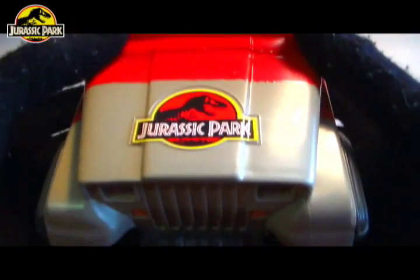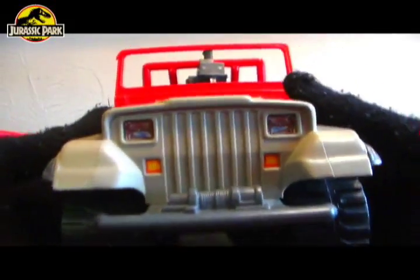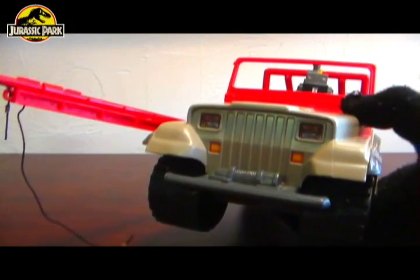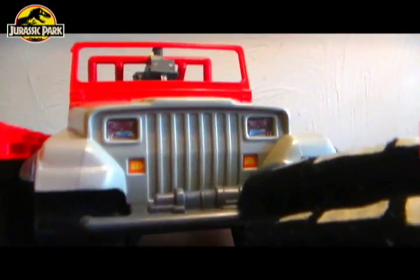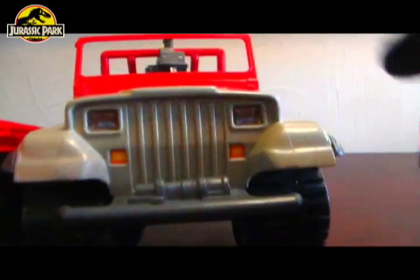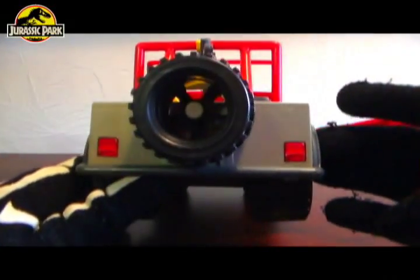But for this toy vehicle, we just get the sticker that says Jurassic Park. It's pretty cool for what it is. It has the winch, and like the Jeeps in the movie, which were early 90s Jeeps, they were Jeep YJ Wrangler Sahara editions with square headlights. Very nice that Kenner went into that detail to make the square headlights and this front grille. This looks basically like a Jeep Wrangler, not even licensed by Chrysler. But it doesn't matter.